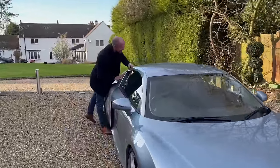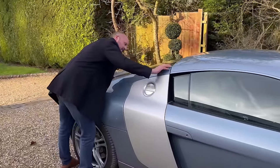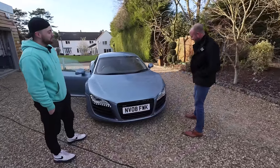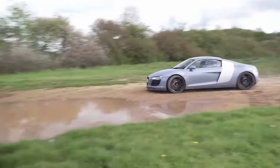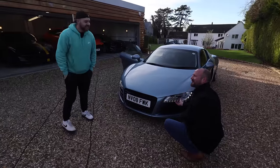There's a bit of paint over there on the plastics at the back. Again, you can feel the edge. You can see the line, the orange peel effect on the edge. Yep. It's a strange one. How do you get mud on the inside of the lights? Clip of Mark driving it through the massive muddy puddle. It's definitely not been off-road. No.